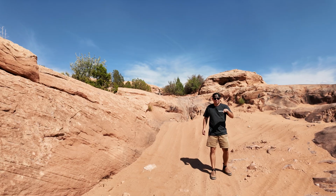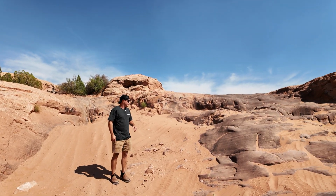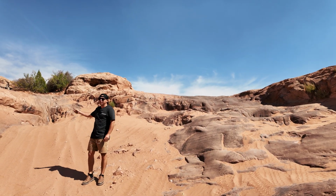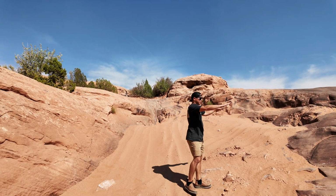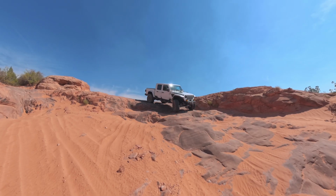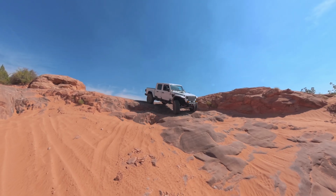All right, so coming down this actually felt a little more sketchy than, honestly, maybe even going up that. But there's a lot of things I feel like that can go wrong, because as you're coming down, the whole thing is tilting you to passenger, so it feels like you're gonna wanna be thrown off.